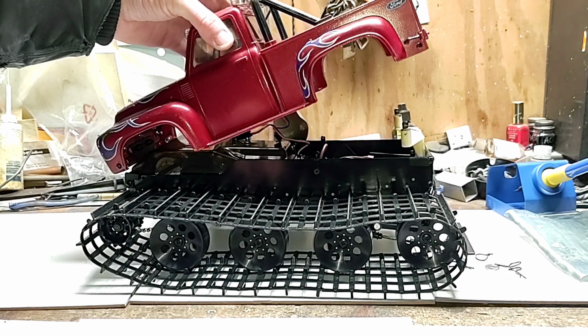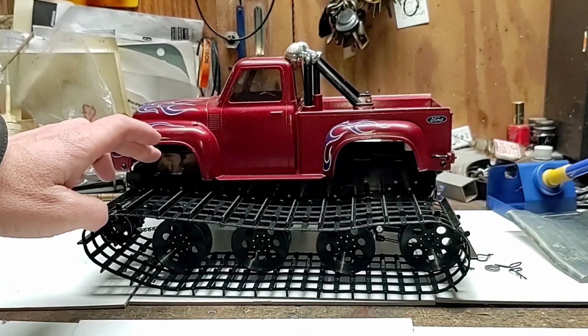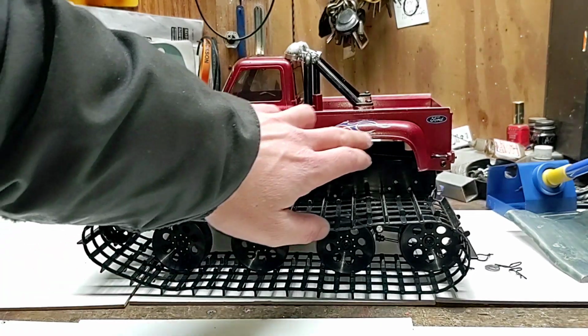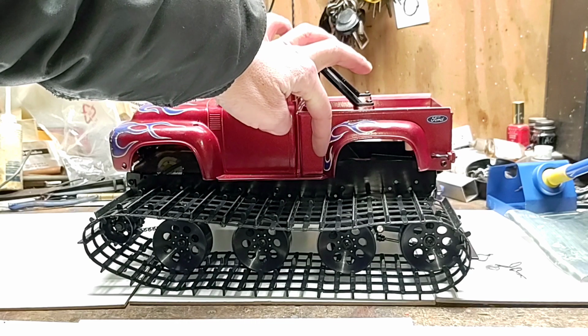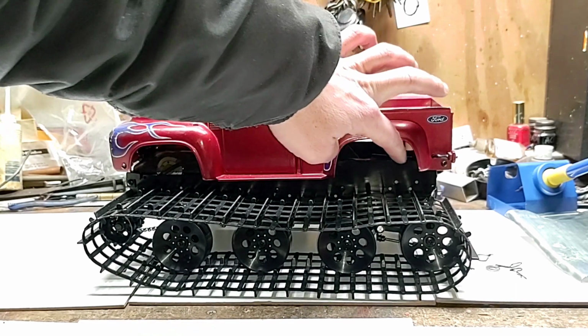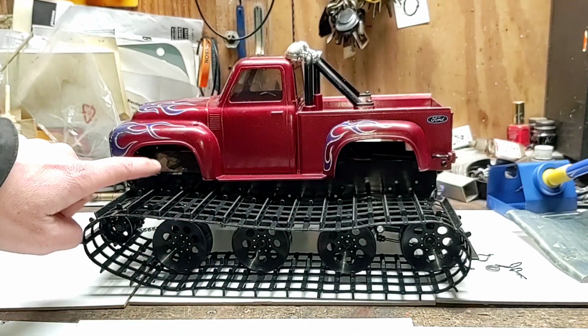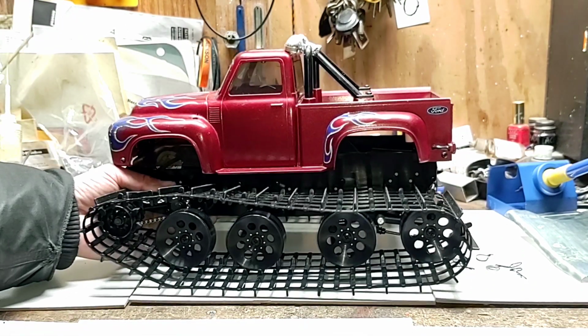So the body isn't quite complete as of yet. We still have to make inner fender wells for the rear and for the front. The back's going to be pretty easy. All I need is a black plastic panel to go from point A to point B and box off our existing rear fender to create an inner fender well. So the back's going to be pretty easy. Front is going to be a little bit more difficult to create that one.